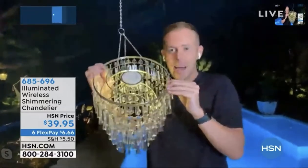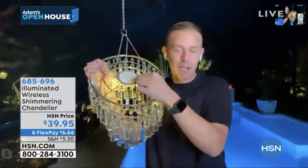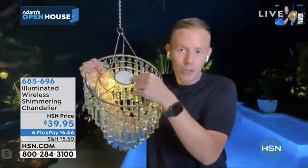And on the very top, Adam, is that battery pack. So that's where you put your 3 AAA batteries that, by the way, are included. And you have an on-off switch. Once you turn that on-off switch on for the first time, just like our Today Special with the disc light, it stays on every single time.